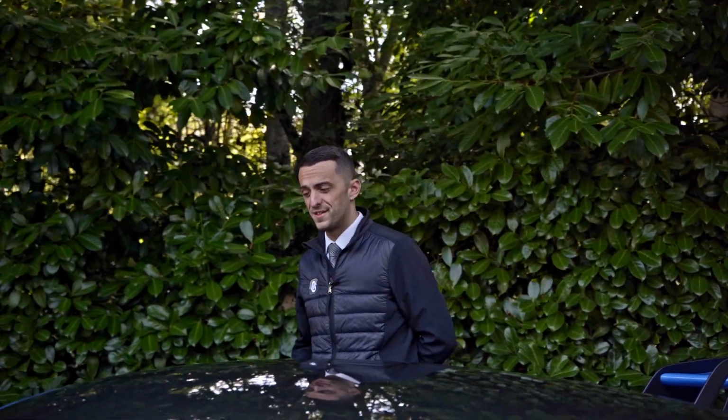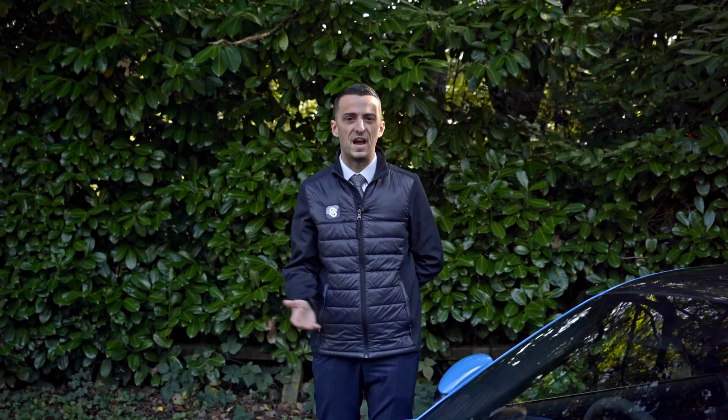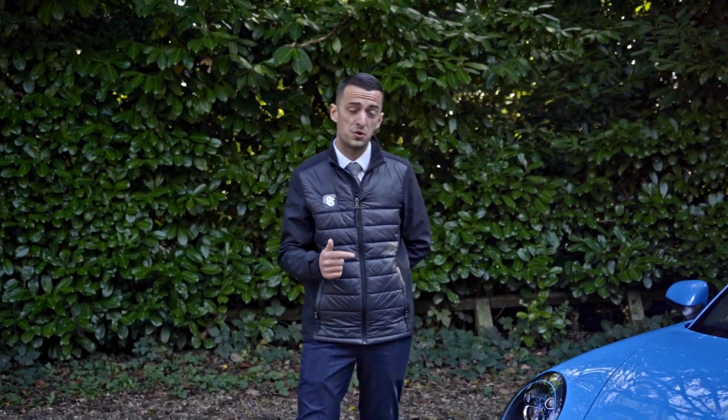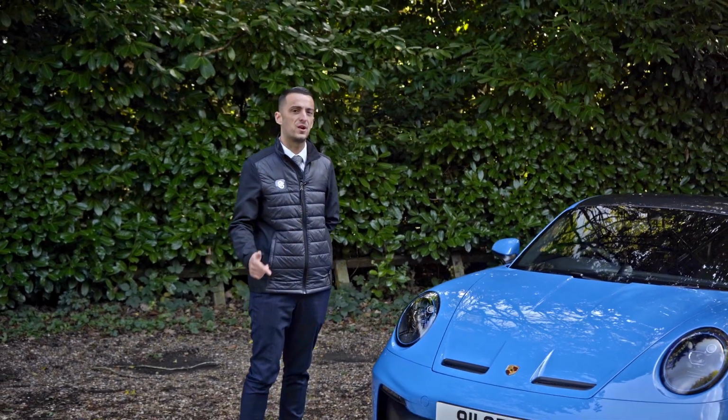So there we go then, guys. That is the 992 GT3. I mean, I don't think anyone's going to deny that it's a stunning looking car. So this example is going to be available very soon. What's so special about this car as well, it's going to be VAT qualifying. So that may attract a lot of people.